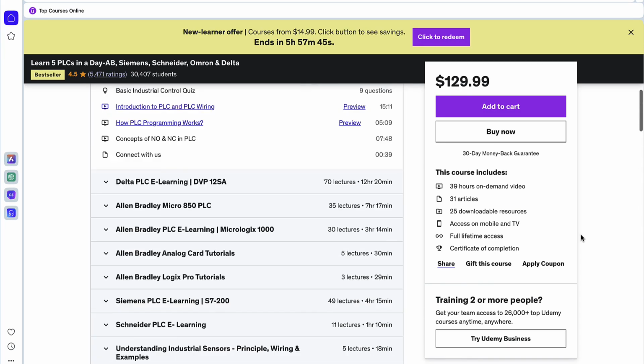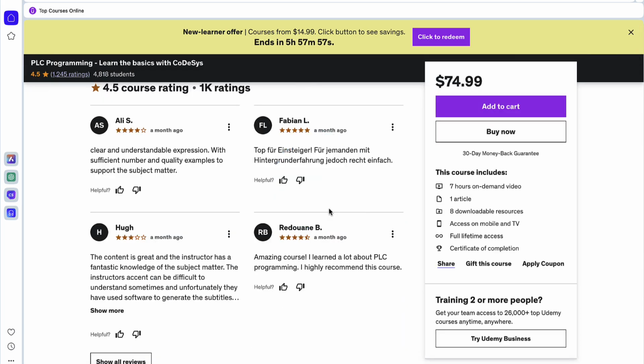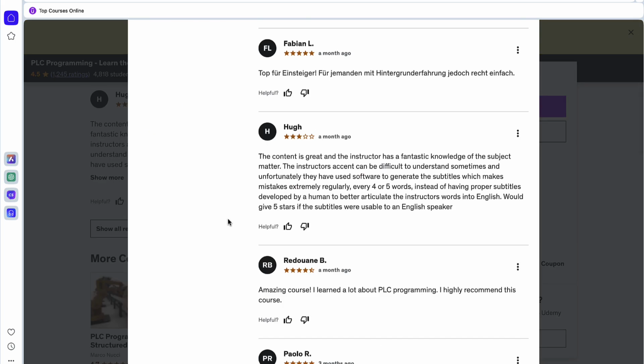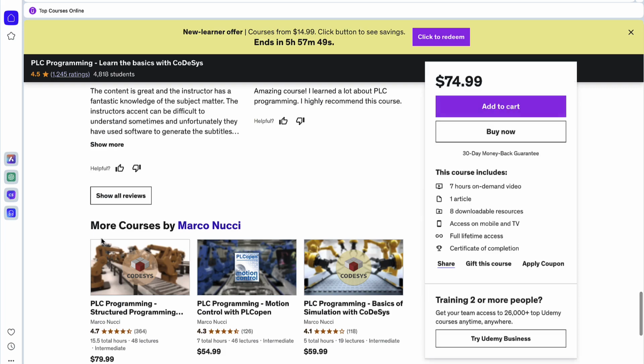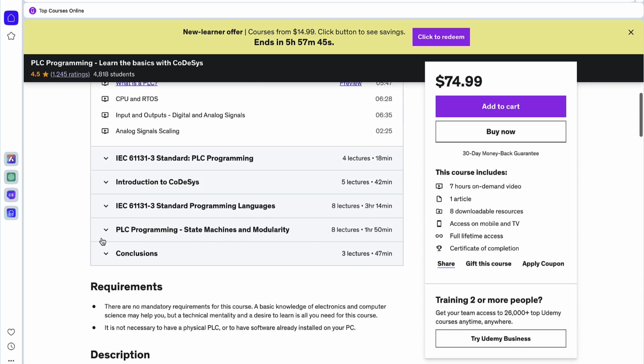and Delta. Now let's talk about PLC programming. Learn the basics with Codesys. This hands-on course teaches you essential PLC programming skills using Codesys software, covering program structure, data types, and function blocks.